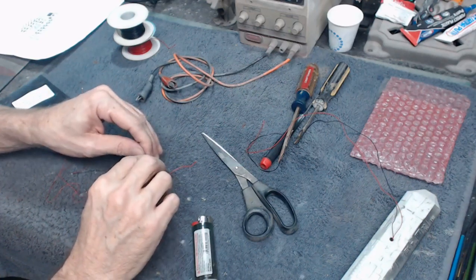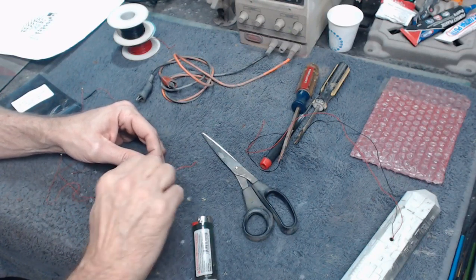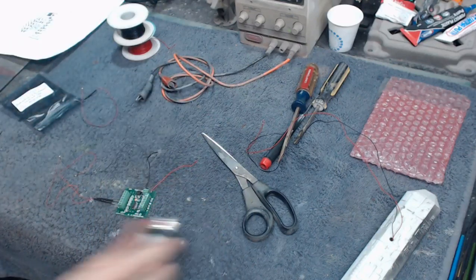Then I'll pop them back out and we'll go up to the strobe circuit and we'll just run that real quick and show you the strobe effect. All those lights will all connect together. I'm not sure how many strobes I'm going to put on it yet. I haven't made up my mind on that. Don't want to go too much.